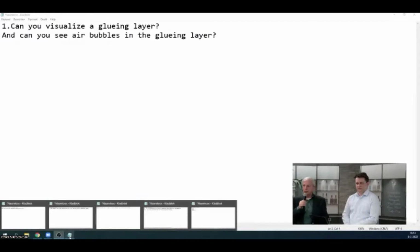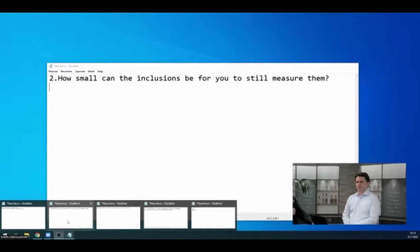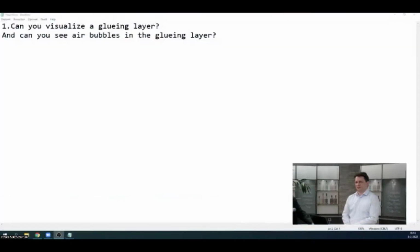So we pick out a couple of these. This is the first one. Can you visualize a gluing layer? And can you see air bubbles in the gluing layer? Yes. Two questions. Yes, and yes.